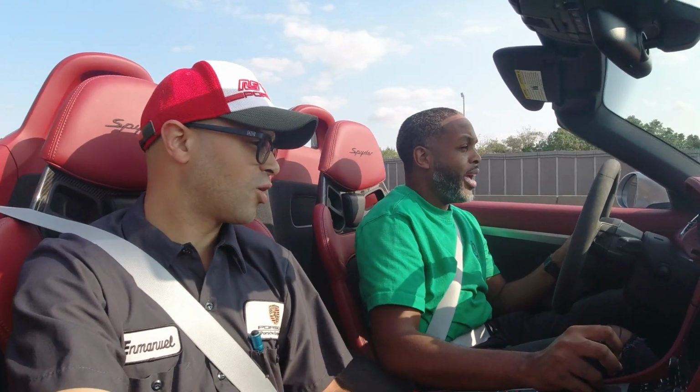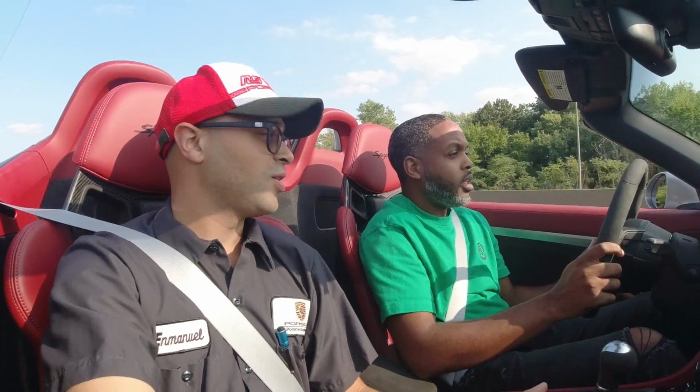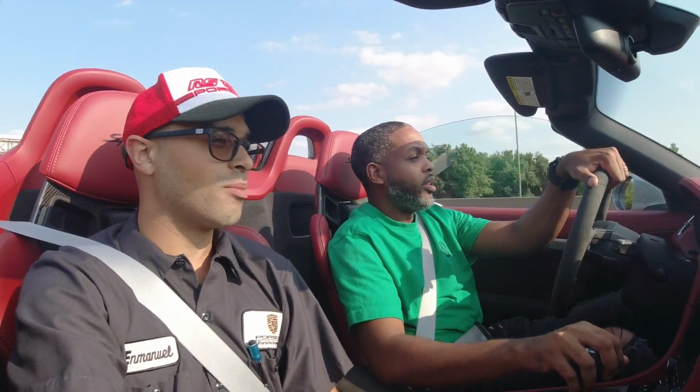Oh yeah. You get the GT3 feel, but you get the comfortability of a cruiser, a GT car. Because as you can feel it right now, even with the passenger completely on stiff, getting a hell of an experience, and you don't feel like you're about to fly out of your seat. Right. And you're wearing carbon buckets.